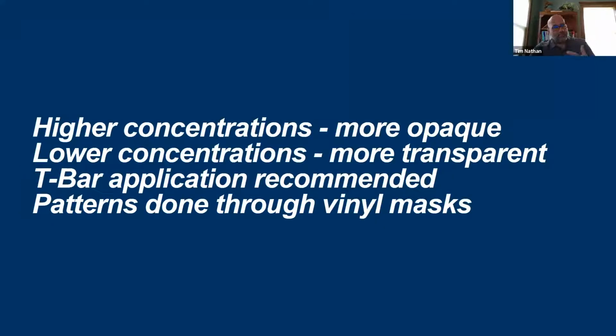One of the keys: higher concentrations yield more opacity, lower concentrations, more transparency. Basically, it's as simple as how much stain you're adding to the finish. Some people are going to do as low as 2 to 5%. Some people might go as high as 10 to 15%. We're talking on the field application. Job by job dictates which way you want to go with it.